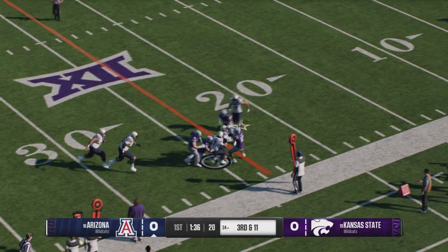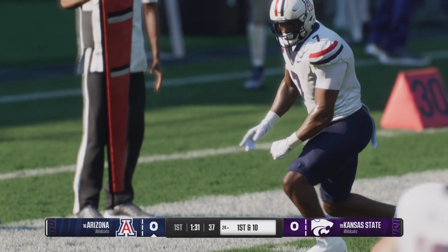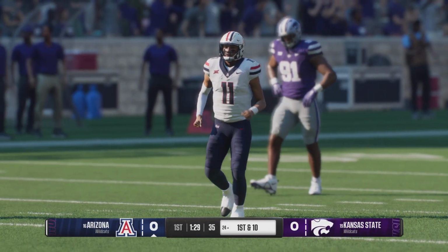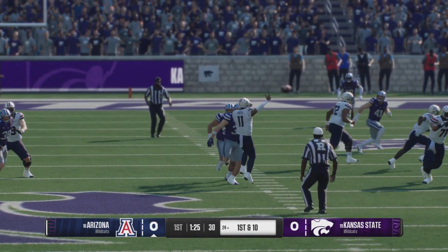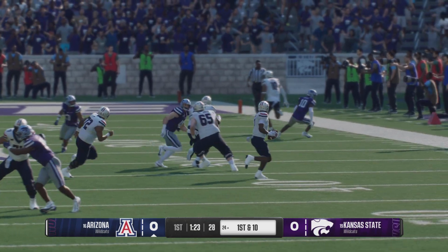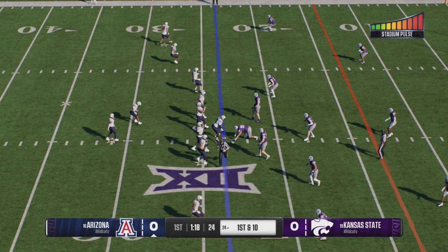Setting up the screen. They finally get him stopped, but what a good job by that front wall to set up the screen and create some lanes for their running back. Plays like that put just a second of hesitation in the defense to make sure, and they're able to take advantage here. And they use great timing with this call, right?